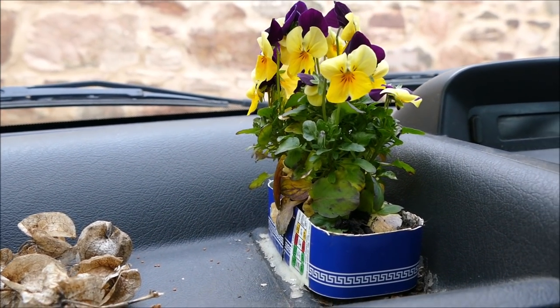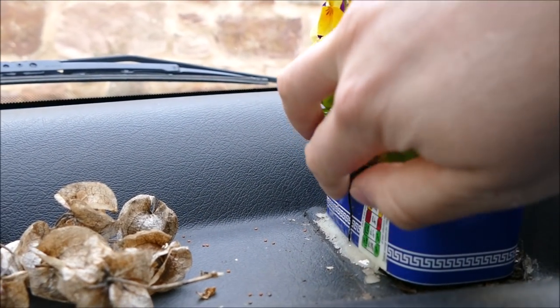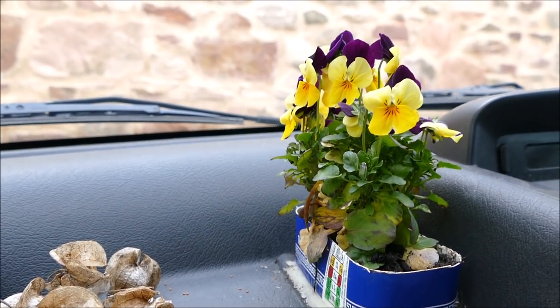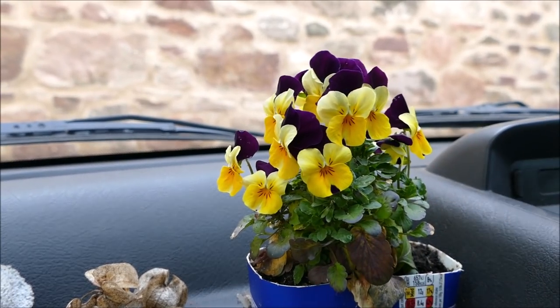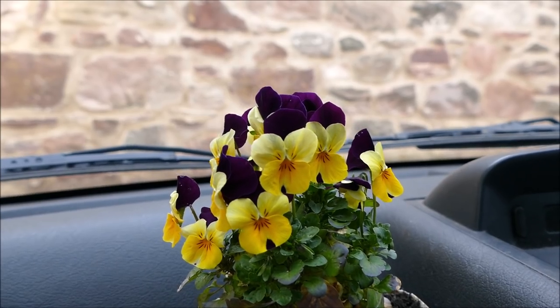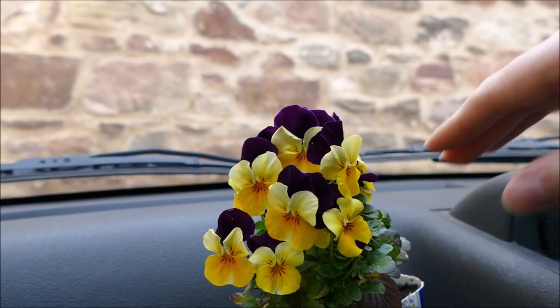But for now, the viola is doing absolutely fine. The wire is still in place to hold it in, but it doesn't actually need it anymore. It has rooted in quite well. But I'm really happy with how many flowers it's got. It's actually flowering a bit better than I expected it to, so I'm really happy with how it's looking. It'll be interesting to see how long it flowers for.